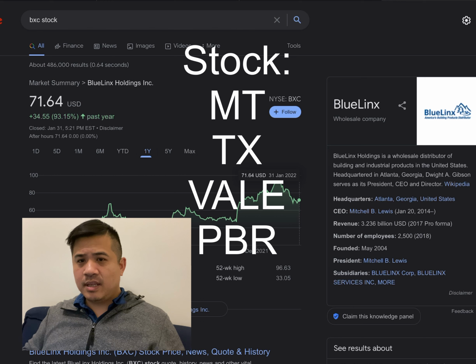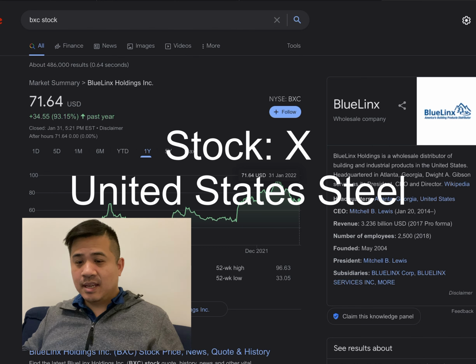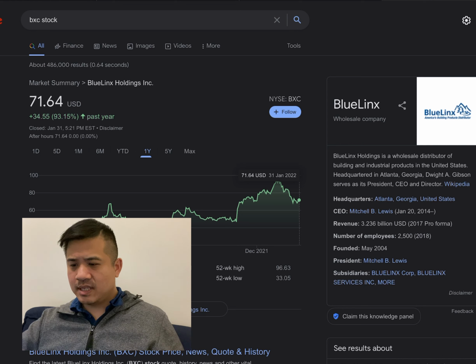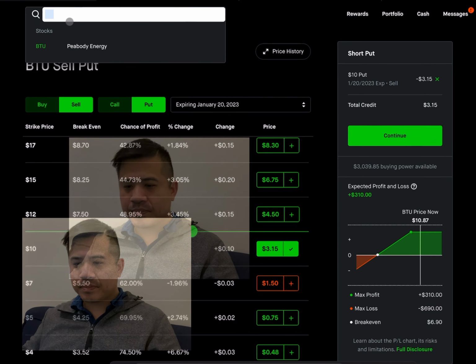Stock ticker MT, TX, Vale. These are all companies that work in the steel industry. Even X, stock ticker X, which by the way is another company that will be great to sell put options on. Check it out when you get a chance. But we're going to take a look at BXC. BXC is slightly more expensive, but I'm going to show you how much premium you can collect off of BXC.